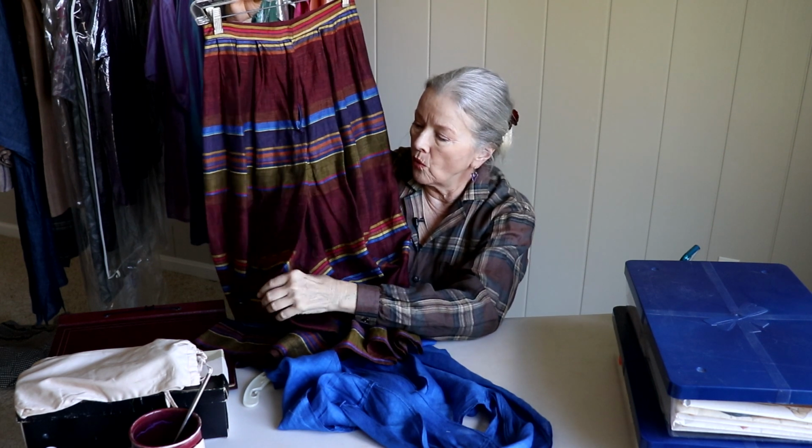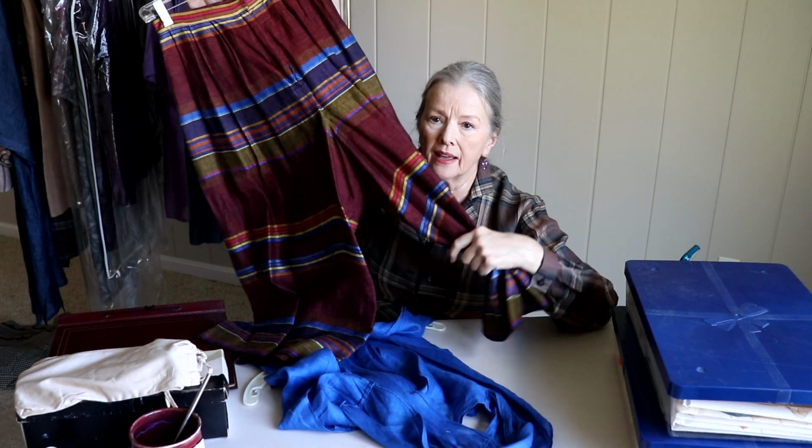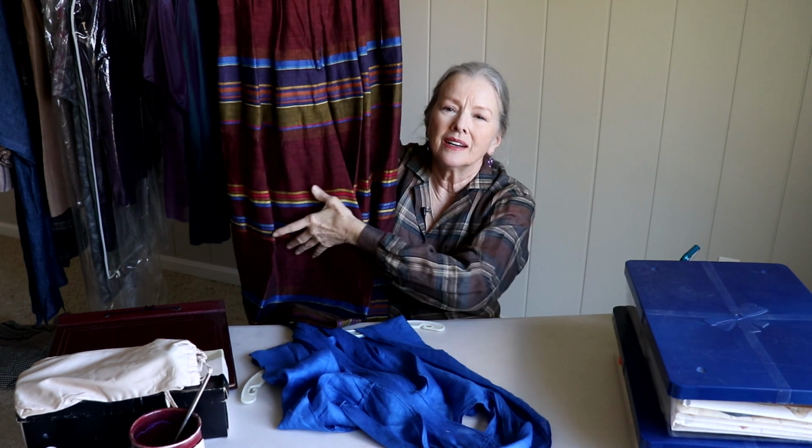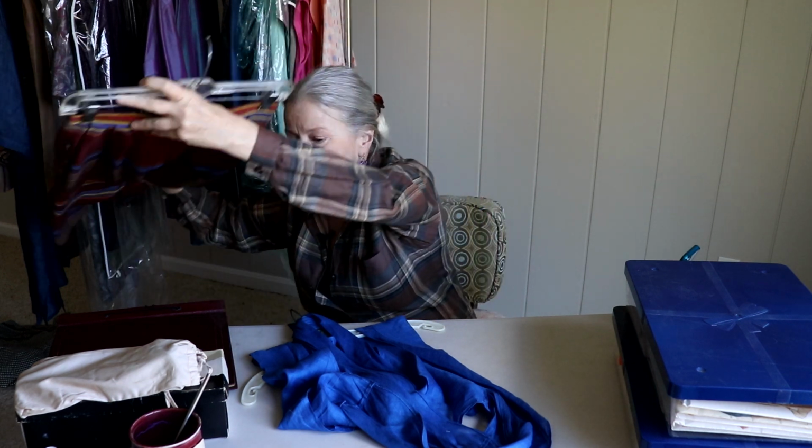You see how it goes across flawlessly, but there are 4 pattern pieces, 1, 2, 3, 4, that put these 2 legs together. But when you hold it like this, it looks like a skirt because it's all beautiful seam. Okay, so that's the culottes.